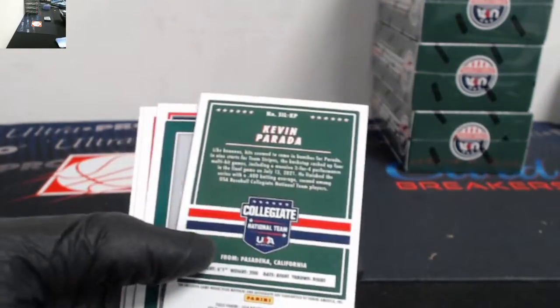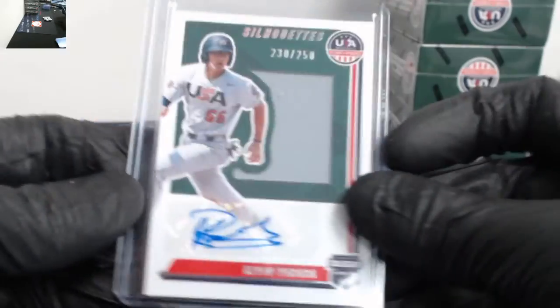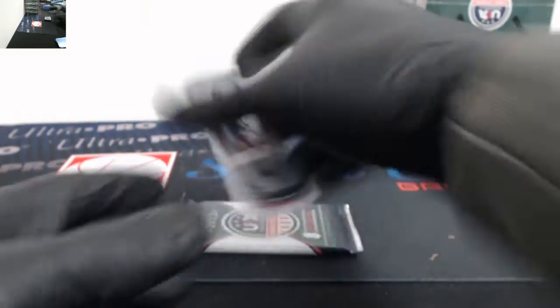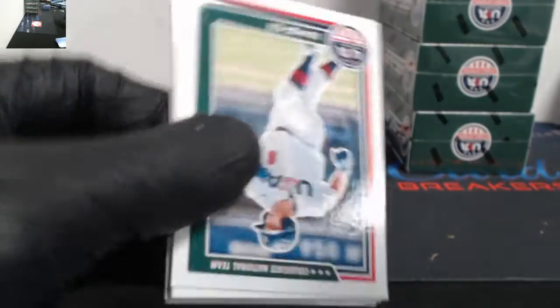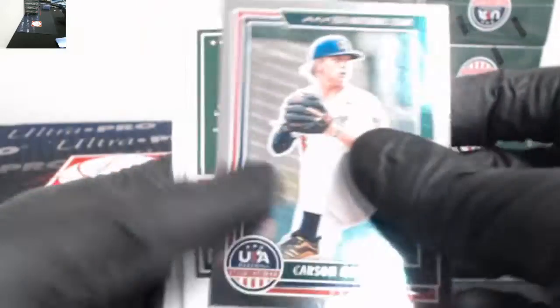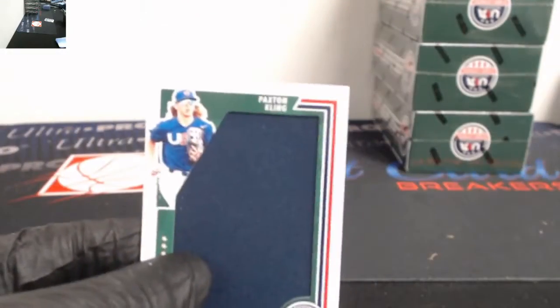Dylan Beavers. Kevin Parada. Jersey auto to 250. There you go. There's another one for you. Kevin Parada. Jersey auto to 250. Carson Messina. Paxton Kling. Jumbo jersey to 75. I think that's 75. Yep, 42 of 75.